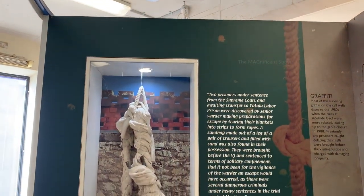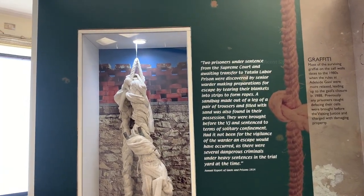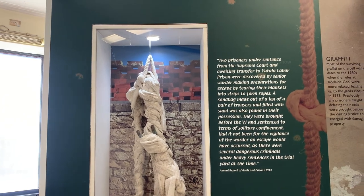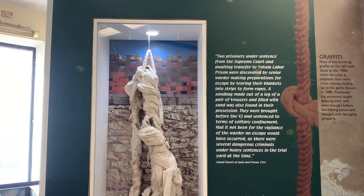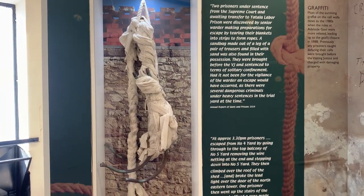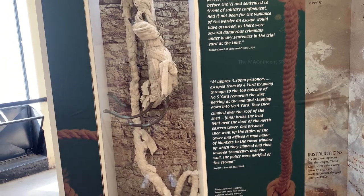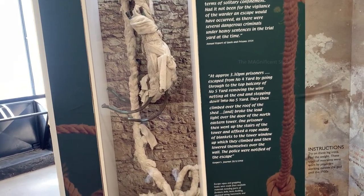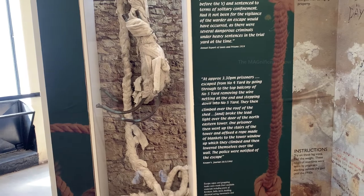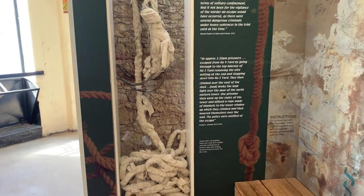There are some interesting escape stories available in this board. The first one says two men tried to escape through the window using their blankets, but unfortunately, they got caught and were put into jail again separately for a longer period. The next story says a few prisoners escaped from yard 5 to yard 4, but they also got caught after a few days of their escape.